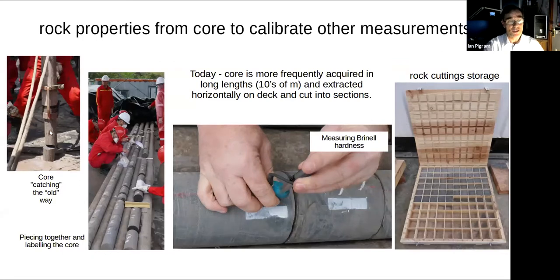And then you make sure you keep it the right way up and rebuild it from this example on the rack, and you recombine all the pieces on the rack, and then you can start making immediate measurements if you're looking for things like brittle hardness. Otherwise, you send those to the lab.